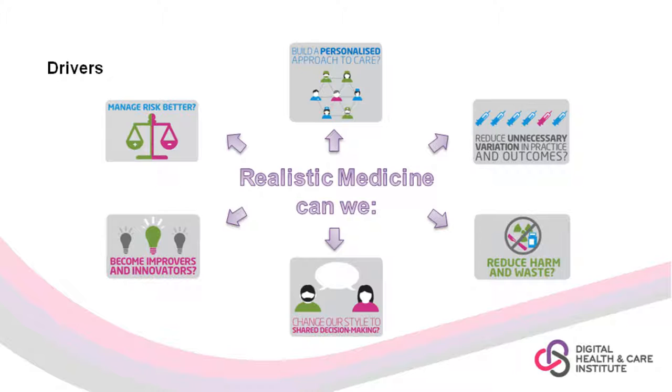Reducing waste is obviously just a natural byproduct of creating that more comprehensive picture. And then the last couple. So a change in the decision making.